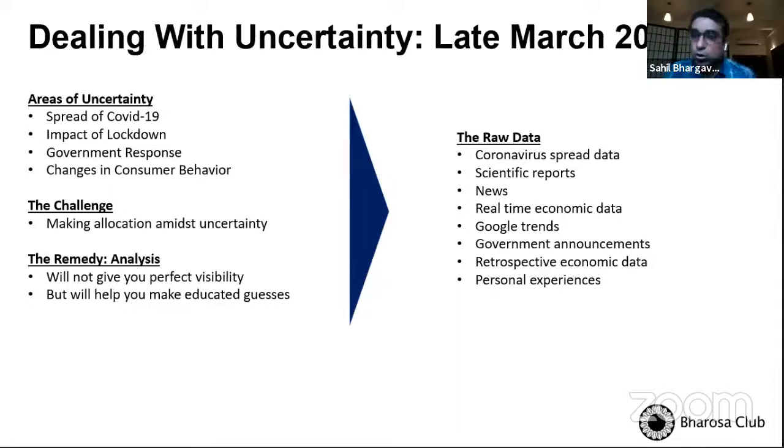So that's really the goal of the analysis. Will it reduce the uncertainty and help you get a little more confidence in terms of what direction the world's going to go? So what we did is we looked at a lot of raw data at that time. There was data available around how coronavirus was spreading in different regions. You probably all have seen this website that shows every country and the coronavirus statistics, hospitalizations, new cases, deaths, etc.